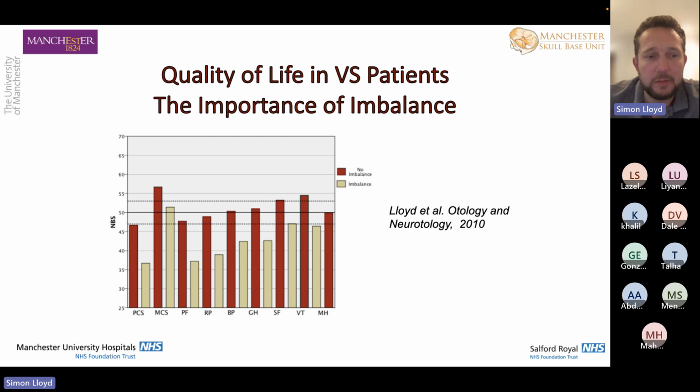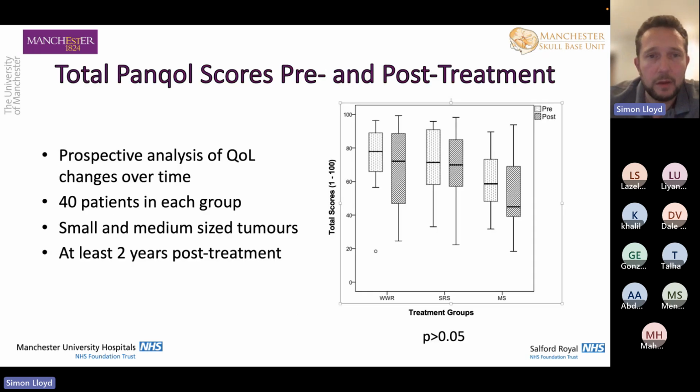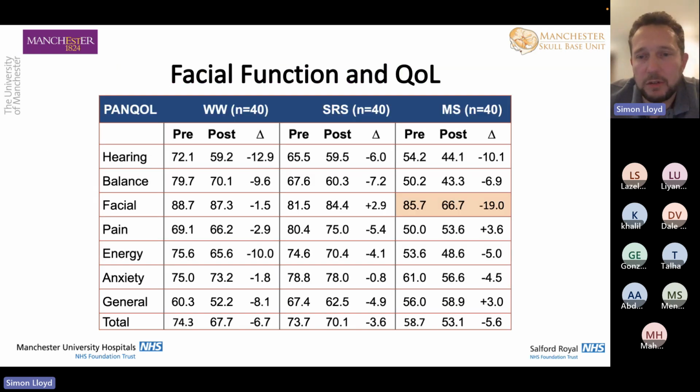So we always try and optimize the balance as much as we can, either through vestibular rehab or through intratympanic gentamicin or sometimes taking the tumor out. And in terms of quality of life, we've just completed a quality of life study comparing the three modalities and the changes in quality of life over time. I'm not going to go into the details, but surprisingly, for small and medium-sized tumors, the long-term quality of life, and that's kind of a year or more after treatment's completed, the quality of life between those having watch, wait, and rescan is the same as for stereotactic radiosurgery and for microsurgical resection.